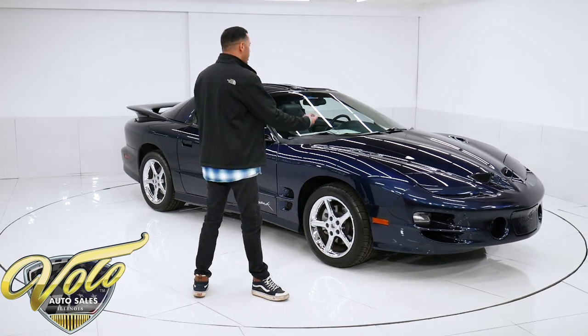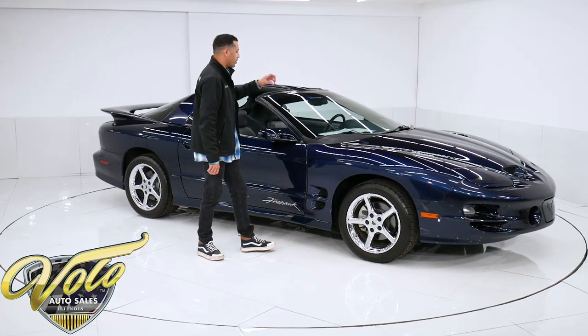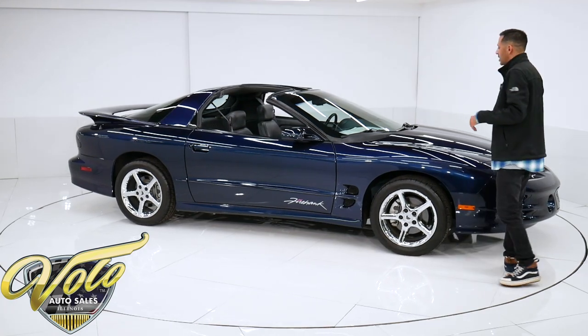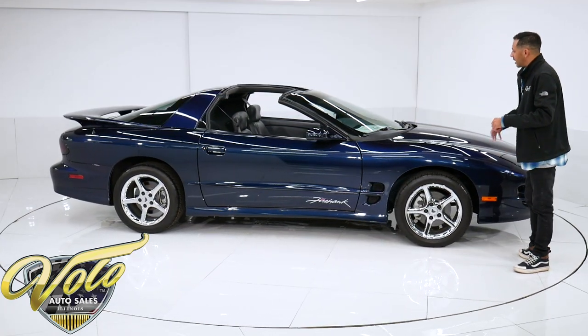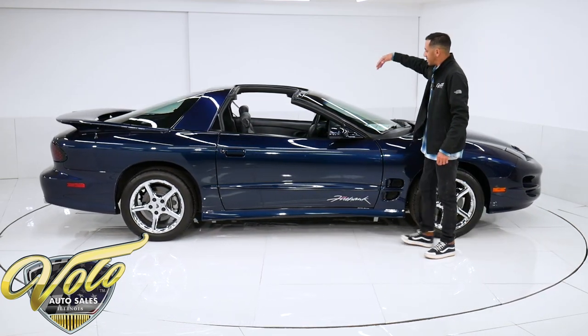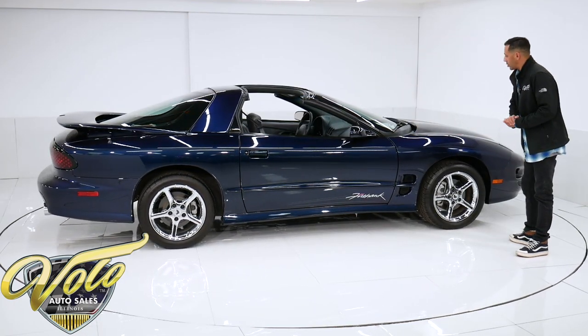So like I was saying, 14,000, I believe 83 original miles on it, guys. We have all the original documentation, the original window sticker, the Firehawk sticker and options, the build spec sheets as well. This is finished in the navy blue metallic with T-tops and the 6-speed. So again, 1 of 84 when broken down.